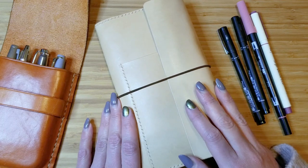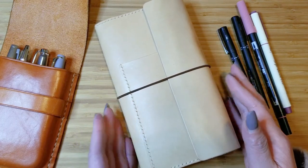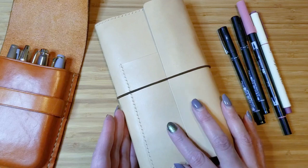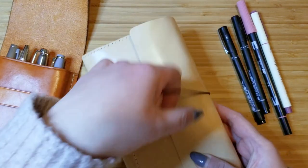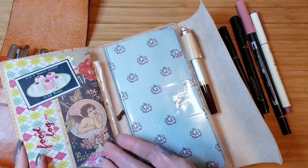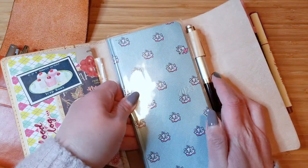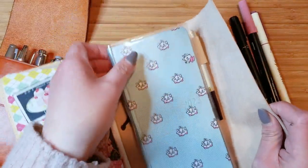So I am in the Hobonichi Weeks, and this is a new cover for me. I'm still super duper enamored with it. It's from Hand Stitch Leather Tea, and it's their trifold cover, and I absolutely adore it. This is in the Naturel. And I always have my food log on the left-hand side. And here is my Weeks. This is the 2023 Disney Aristocats.